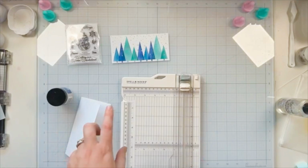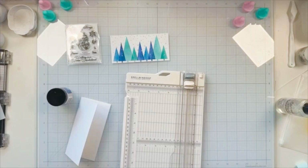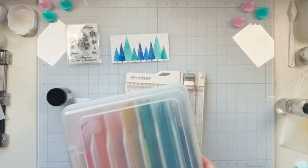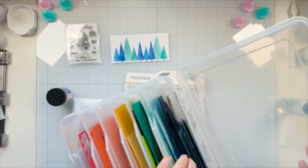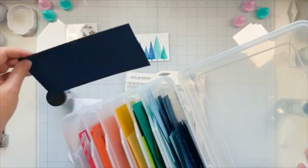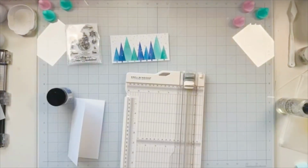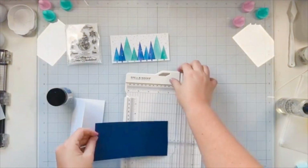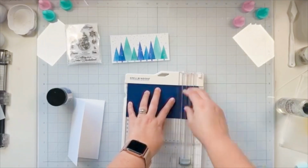And then I want to get a solid paper to put behind it. So let me check my scraps. I have more scraps than I'll ever use in my lifetime. Let's see, let's go with this one. So I'm going to trim this to 3x6 as well.